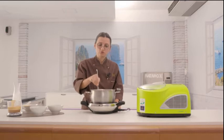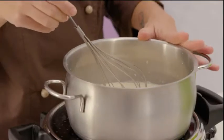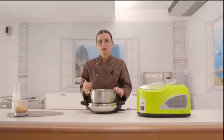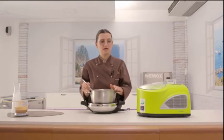And we heat everything. Once the mixture is ready and brought to the right temperature, we add the hazelnut paste and blend everything in with an immersion blender, first chilling the mixture before putting it in the machine.